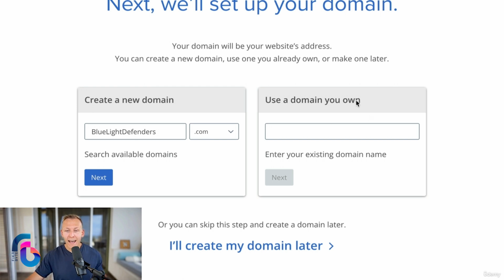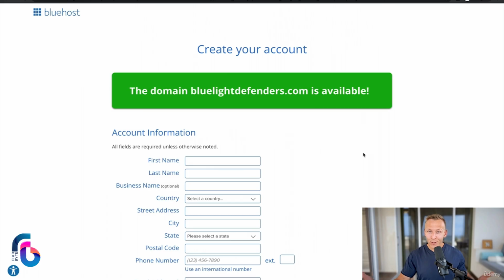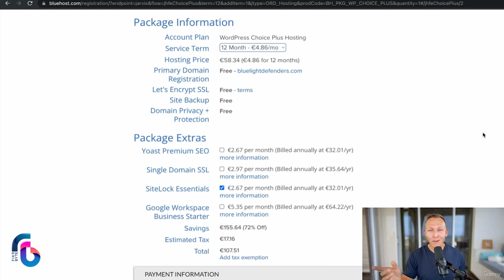And of course, if you already have a domain you want to connect, you write that one in there and connect it. But for us, I'm going to see if this one is available now. So it is available. Now all I'm going to do is start to set this up. Once you've set up all your private information up above, we get to the package information. So we're going to make sure that we get everything right here.